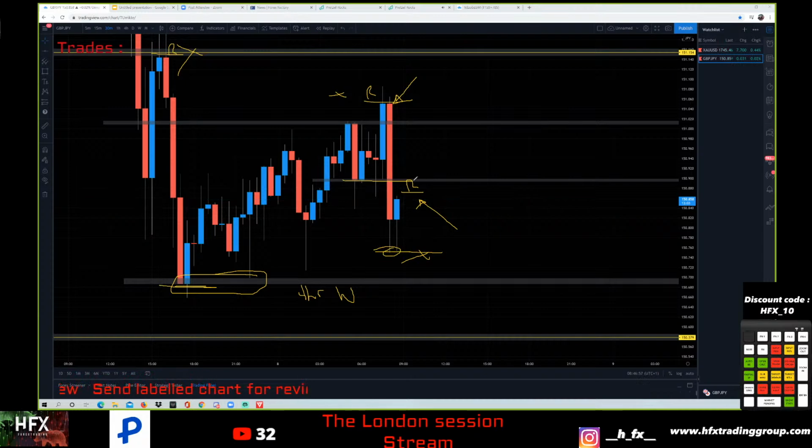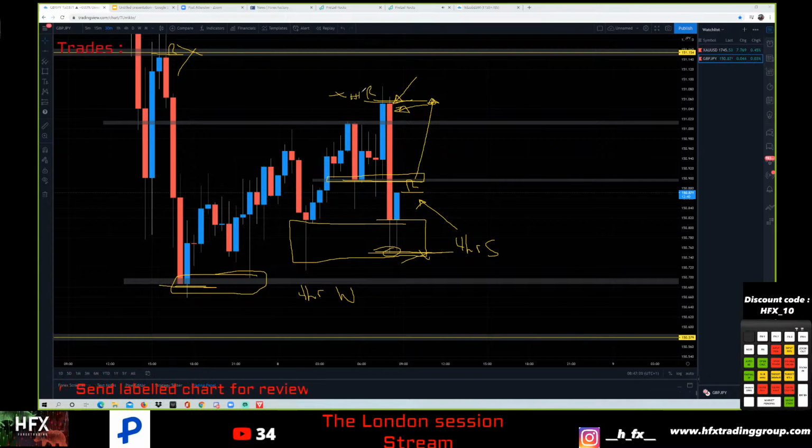If we close back above here, then we know this was just a deep pullback for more buyer liquidity to be generated at our 4 hour support. We put 4 hour S as our 4 hour support here. We know there's more liquidity generated to then take price back up to retest this high, because you made a higher high, HH, than here. And then there, and then there. That's what you would argue happened.